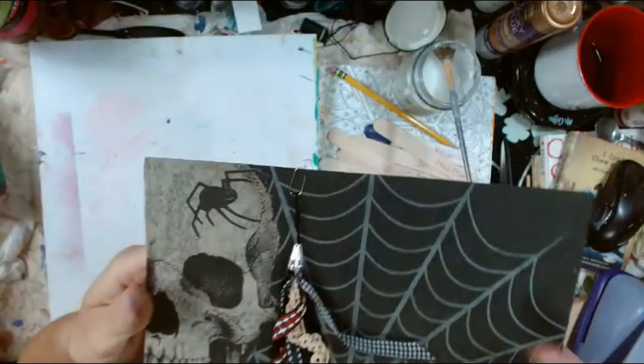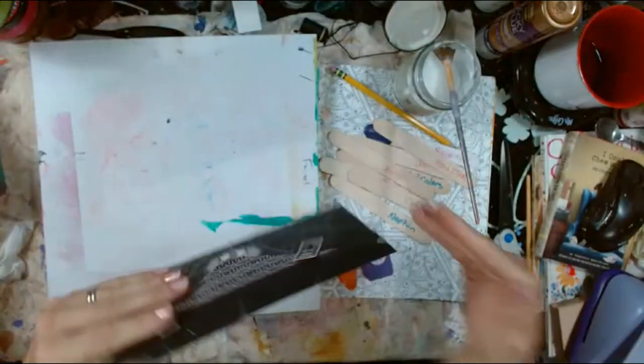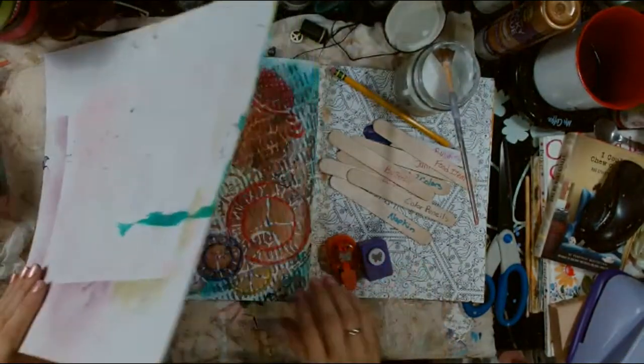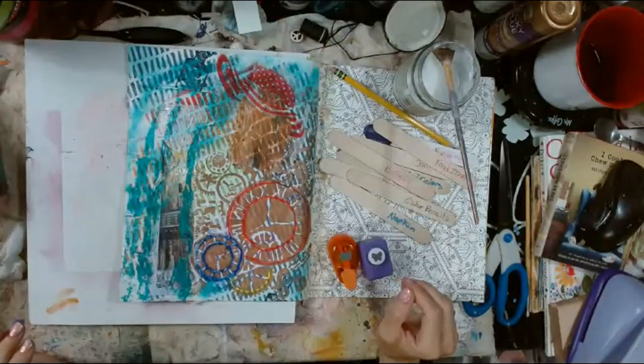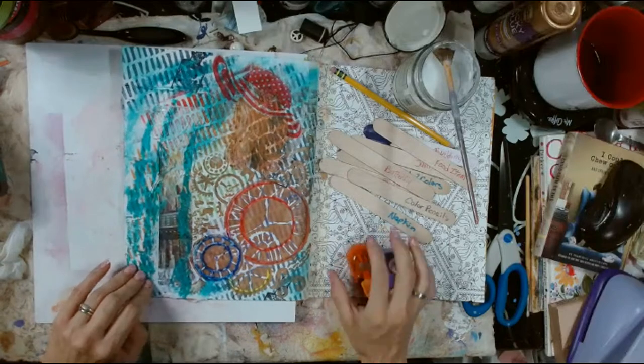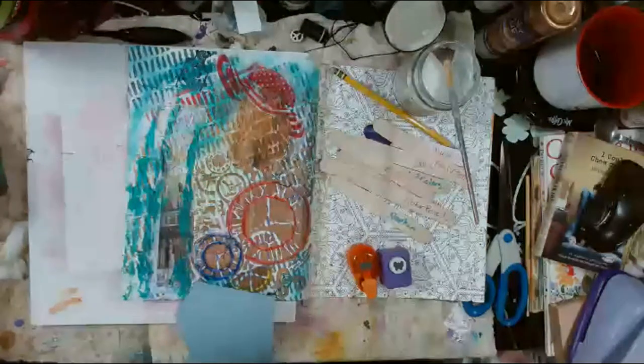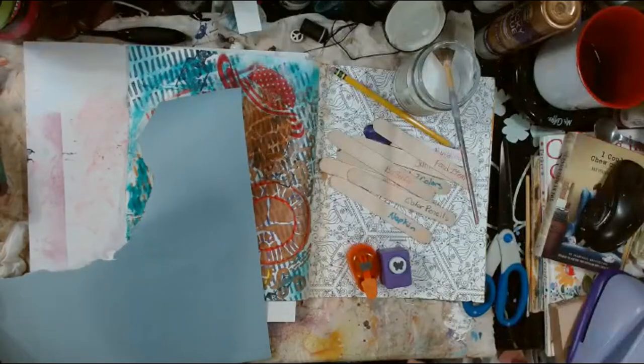I wish he wasn't smiling, but you know, you can't win them all. Now we need to make stuff for inside of it. That's the next thing. All right. I was like, where can I find some solid colors? I think I can find some in here. Here's just some blue. Let's see what we can do with some blue butterflies.